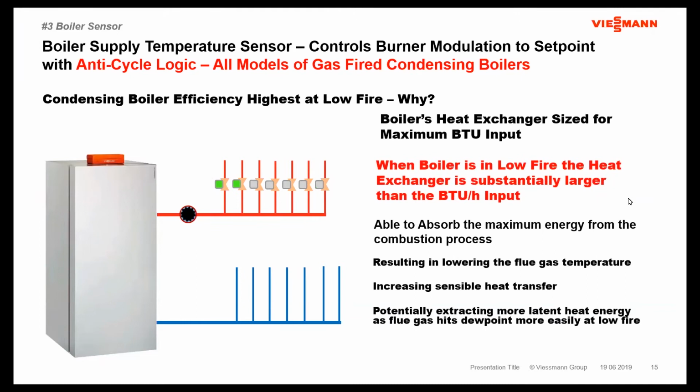And the desire here is twofold. Obviously, keep the burner running as long as possible with that whole anti-cycle feature, but also if your burner is operating at low fire, your heat exchanger is well oversized. So if we look at this Vitocrossal 300 with a 5-to-1 turndown, which means that the burner can drop down as low as 20% of its maximum input, that would tell you with this boiler on low fire, the heat exchanger is about 5 times bigger than what it needs to be for that firing rate. So that heat exchanger is going to be able to basically suck the energy right out of that flue gas or combustion that's being created, and it's going to pull that stack temperature down.